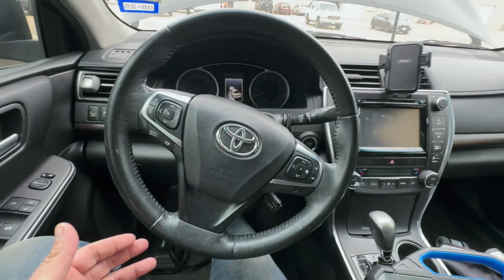So the issue with this Toyota Camry, the customer was complaining that the vehicle wouldn't start, and they replaced the fuel pump and ignition coils. Nothing's going on. So how about in today's video we try to figure out this issue and give the vehicle back to the customer. All right, so we're inside the vehicle now.